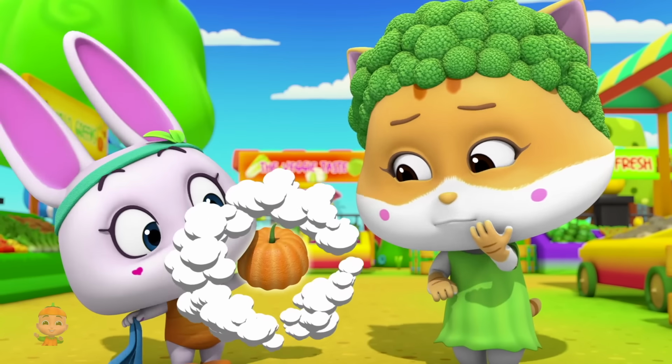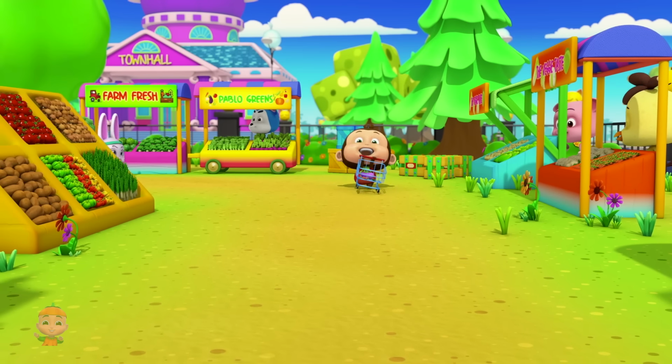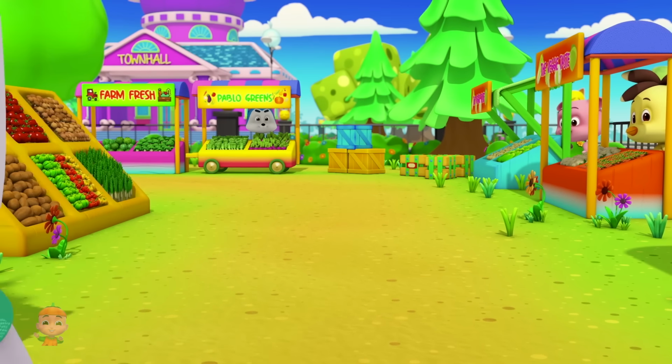Veggies, veggies, veggies. They're so much fun to eat. They snap. They crackle. And they pop. Veggies are a treat.